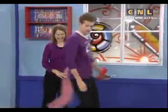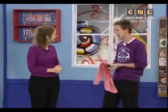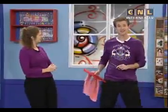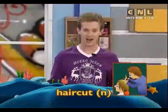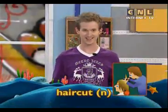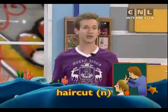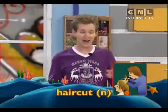You're welcome. Well, we do have these things, everybody. If you can remember, this is a towel and a comb. And you cut your hair with scissors. And when you cut your hair, you get a haircut. So let's look at that key word. The word is haircut. Haircut. Like I said, when you cut your hair, then you have gotten a haircut.